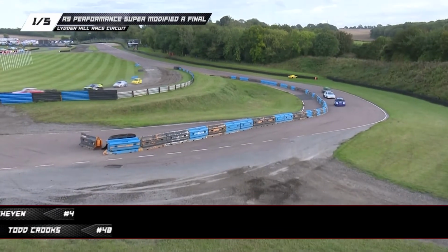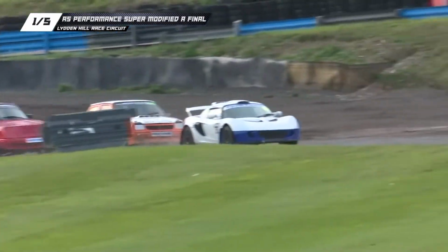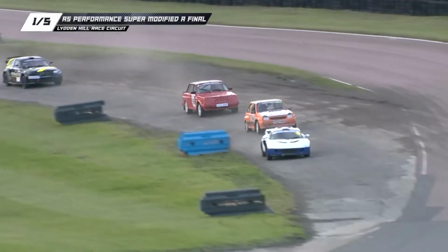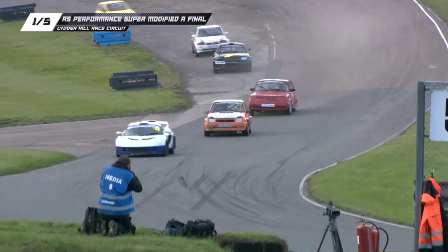He's going to go off on the run into the Joker section, into the tyre wall. Oh dear. So one of the favourites in trouble there, and it's Guy Corner, the man from North Yorkshire, who's got the lead in his newly built Lotus Exige.